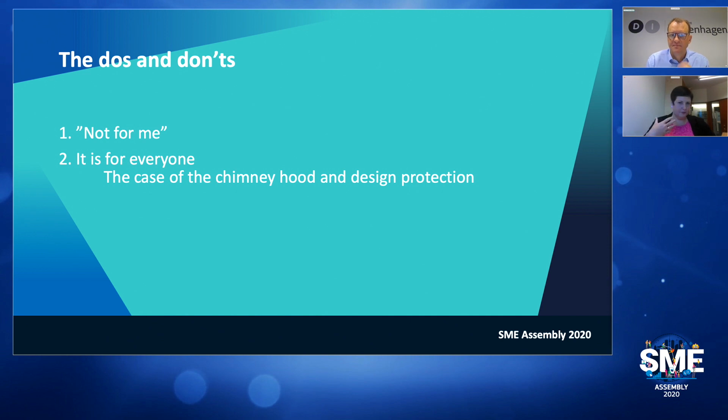So often when you meet small and medium-sized companies, and you start to say, I'm an expert in intellectual property rights, their reaction would normally be, well, that's nothing for me, and that's not of importance to me. There's nothing there that I can do with intellectual property rights. That's not within my scope. But from my perspective, working with intellectual property rights is something that could be useful for all types of companies.